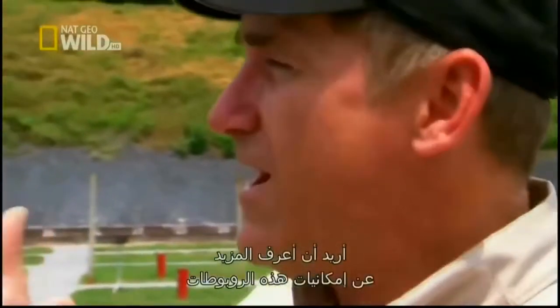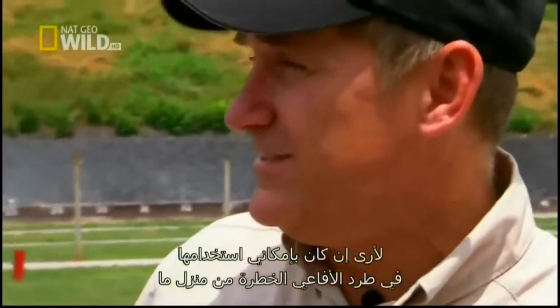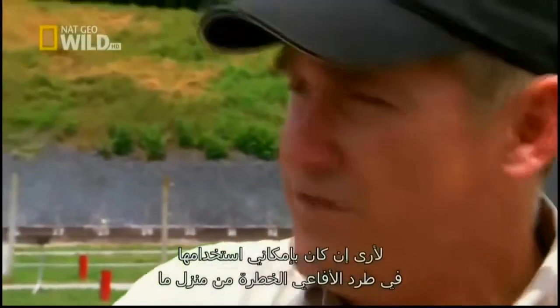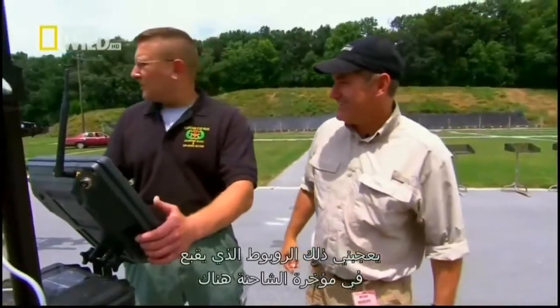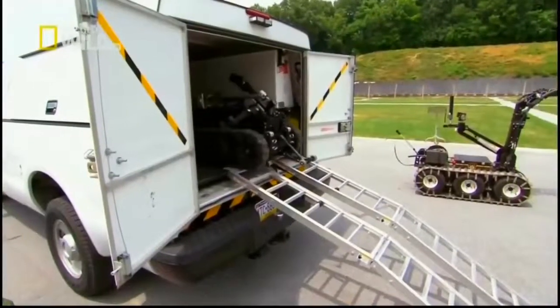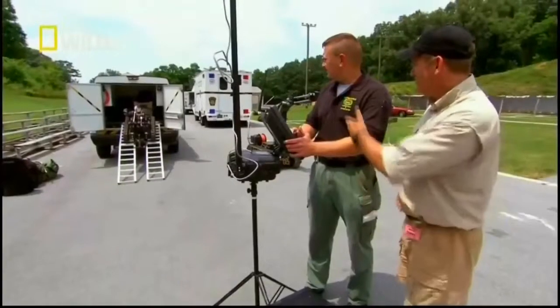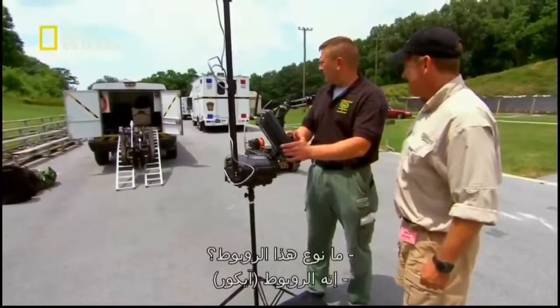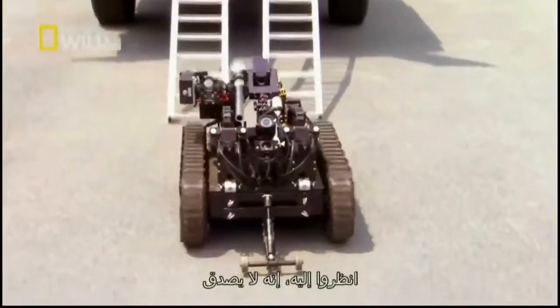I want to find out more about what these robots are capable of to see if I can actually use them to go in a house and remove an incredibly dangerous snake. I like this little guy in the back of the truck there. We'll bring him out for you. Oh, look at that. That is awesome. Which robot is this? This is the I-Core robot. Look at that. That is incredible.